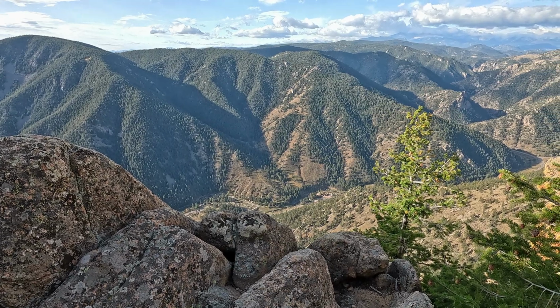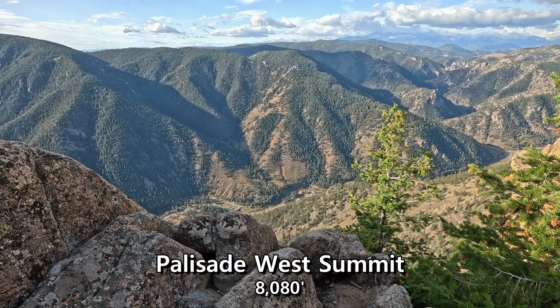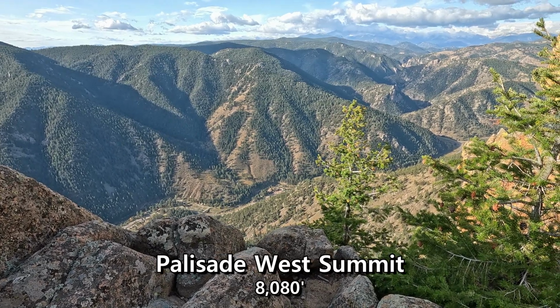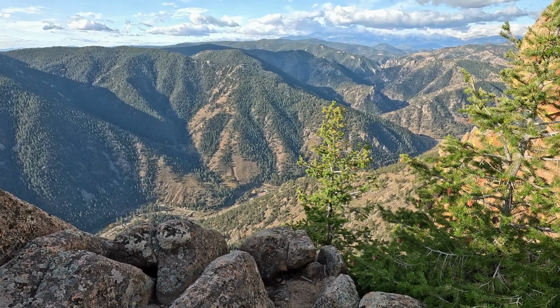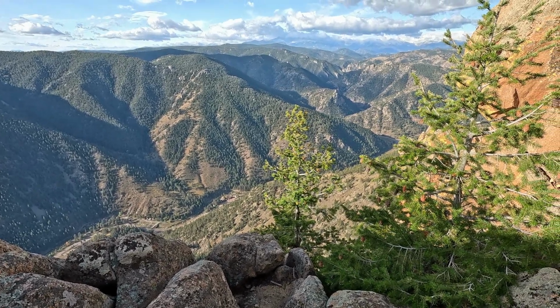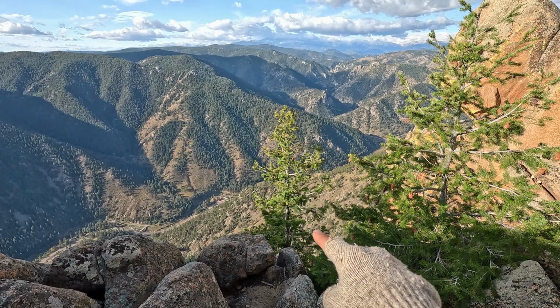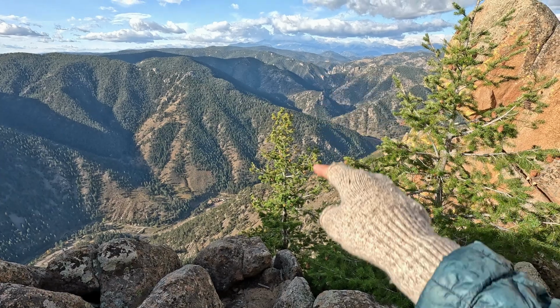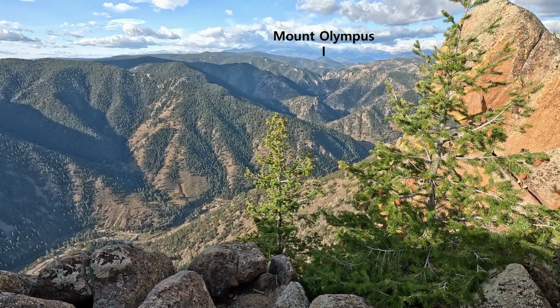We're sitting up here on the west side of the west summit, and there's this perfect rock. It's like a little bench. It's a perfect butt rock. And this is looking down onto where 34 highway cuts through up to Estes. And then that mountain on the end is Mount Olympus.